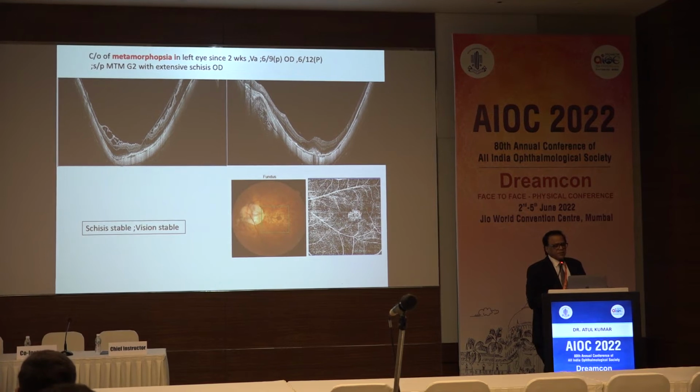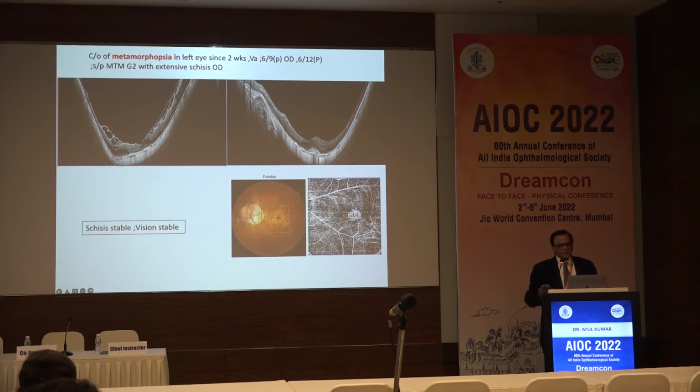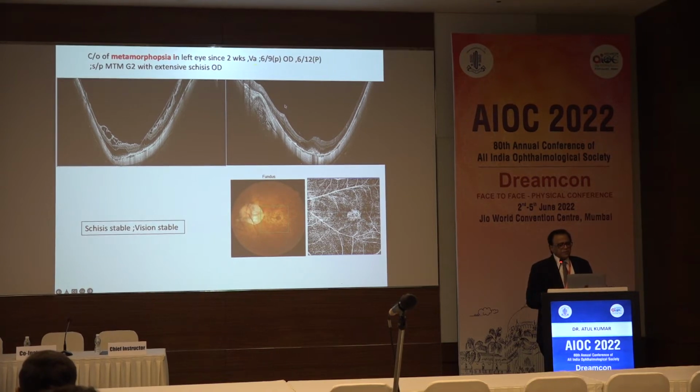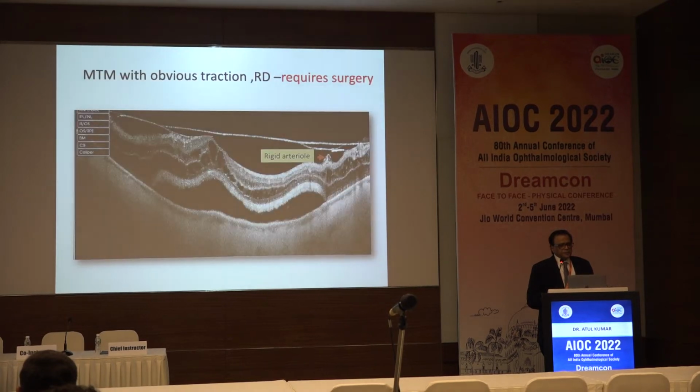This answers this query, and the second point is don't operate on such cases which are stable with reasonably good vision, because the visual acuity after surgery may be grossly worse than this. This is one thing I'd like to pass across as a message. Of course, if there is traction from detachment, you should operate.